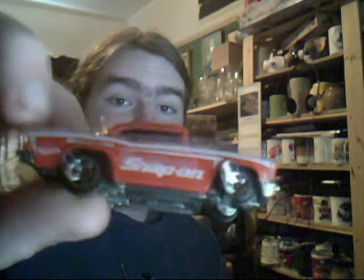57 Bel Air, I think. Yeah, 57 Chevy Bel Air with the snap-on logos. It's a fairly modern one, because it's got the .com on the back there. Again, this is an absolutely gorgeous car. Found in this condition, mint, no damage, no scrapes, no paint wear or anything. Has not been played with by me. Again, most paintwork usually does come off, so that's why you sometimes have to be a bit careful.